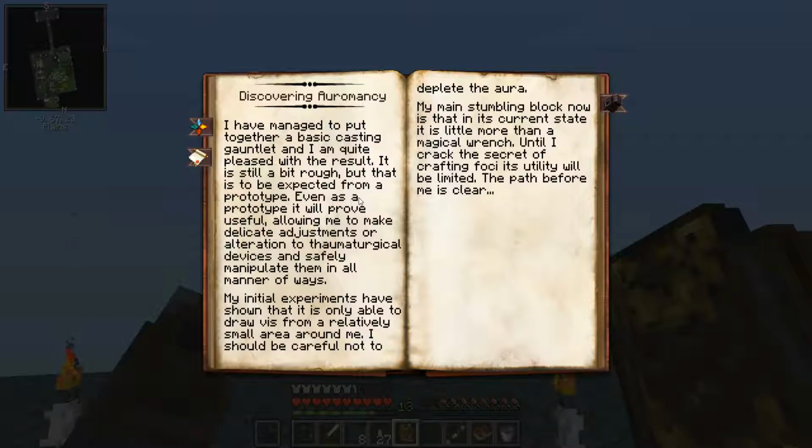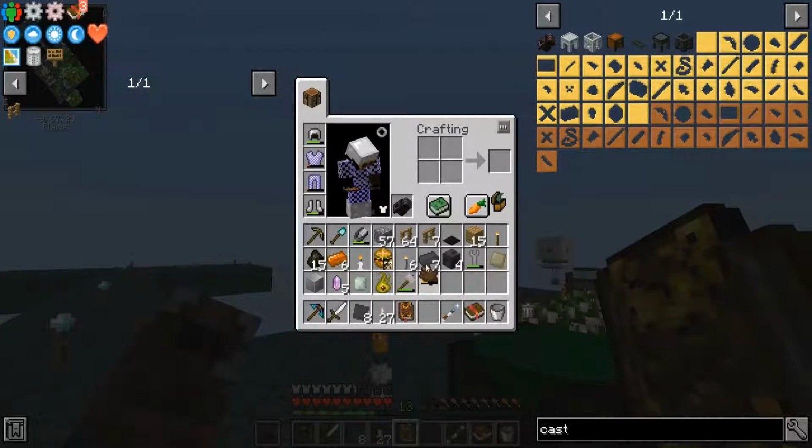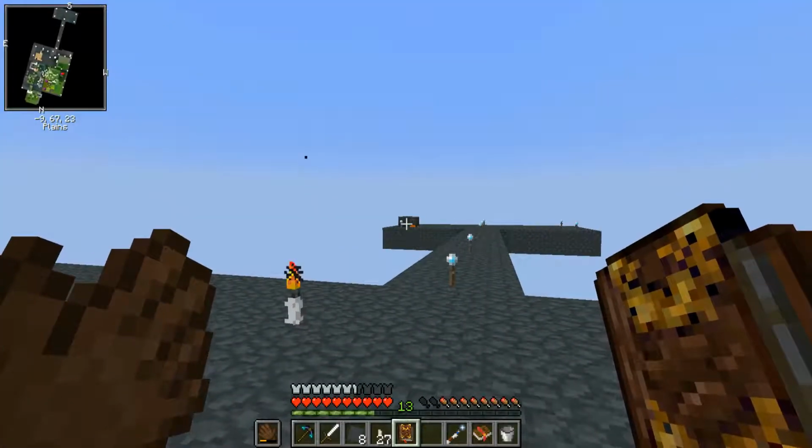Let's close that one. I've managed to put together a basic casting gauntlet. I'm quite pleased with the result. It is still a bit rough, but that is to be expected from a prototype. Even as a prototype it proves useful, allowing me to make delicate adjustments or alterations to thaumaturgical devices. And okay, so it's a wrench. It's a magical wrench. Secret of crafting foci. Its utility will be limited. So that's still cool.